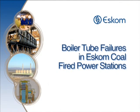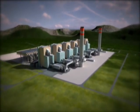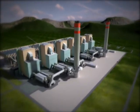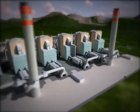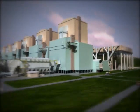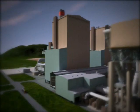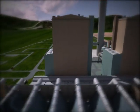Eskom coal-fired power stations. These giant power stations are familiar landmarks on the Mpumalanga Highveld and in Limpopo. 13 operational power plants make up nearly 85% of Eskom's generating capacity. 2 new power stations are currently under construction. Towering over 110 meters above the foundations, one can clearly see the 6 boiler houses that shape the horizon.